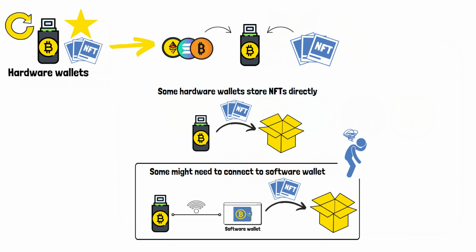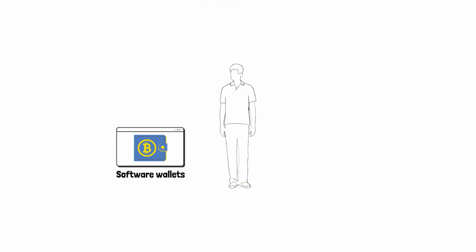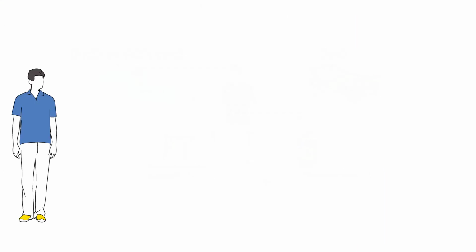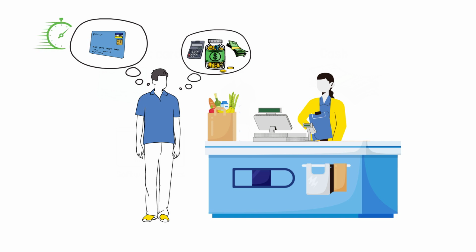As I've alluded to earlier, however, hardware wallets are generally considered to be very safe, but at the same time, they tend to be a bit more of a nuisance to use on a daily basis. It's like software wallets are your credit or debit card, and hardware wallets are cash. When you're at the store, you could just swipe your card and pay for groceries that way, or count your coins and banknotes, come up with the correct amount, and pay in cash. The former method is a bit faster and essentially hassle-free, but it doesn't really make all that big of a difference at the end of the day.